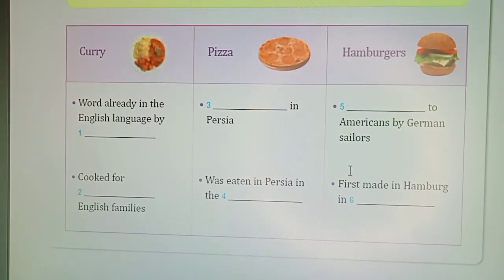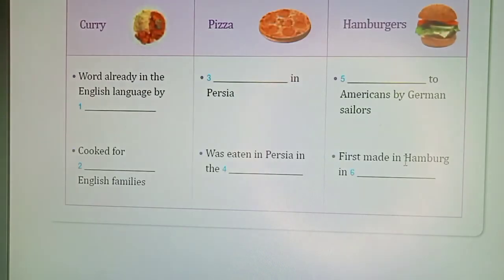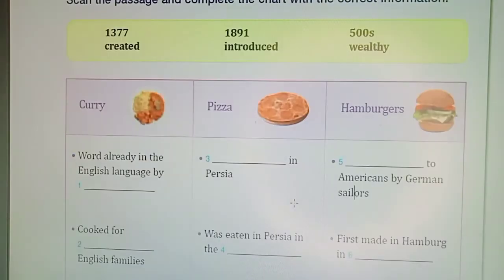The next or the last one. About hamburgers, first meet in Hamburg in, yes, it's right, 1890 or 1891. Yes, it's right. The best answer for number six.